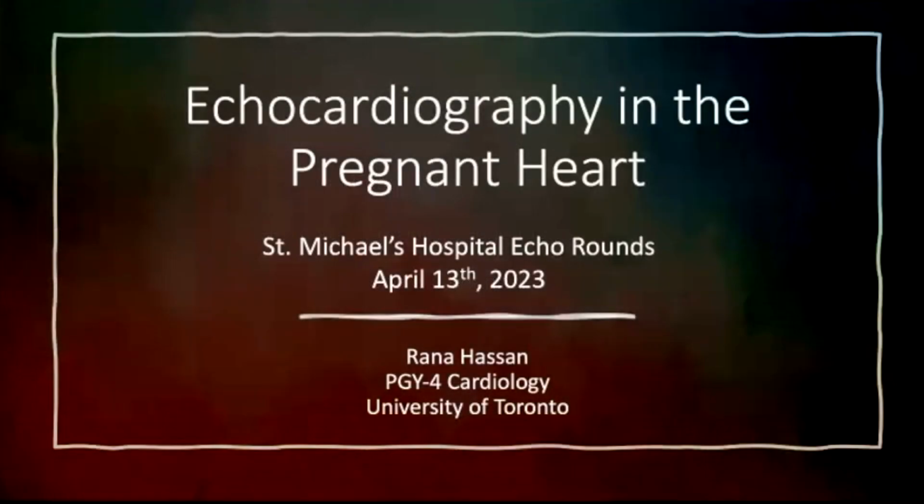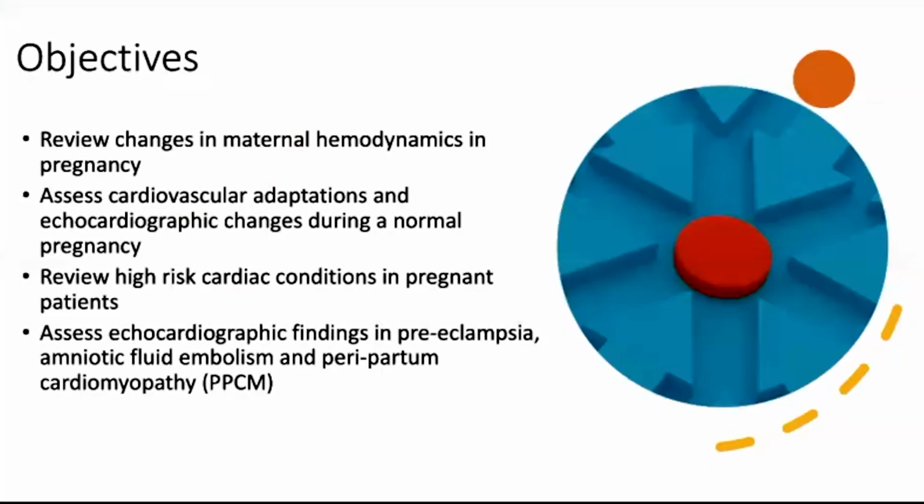Today we're going to be talking about echo in pregnancy and in peripartum complications. In terms of our objectives, we're going to review the changes in maternal hemodynamics during a normal pregnancy and the associated findings that we see on echo during that time period. We're also going to discuss high-risk cardiac conditions in pregnant patients, and more specifically, echo findings in patients with pre-eclampsia, amniotic fluid embolism, as well as peripartum cardiomyopathy.